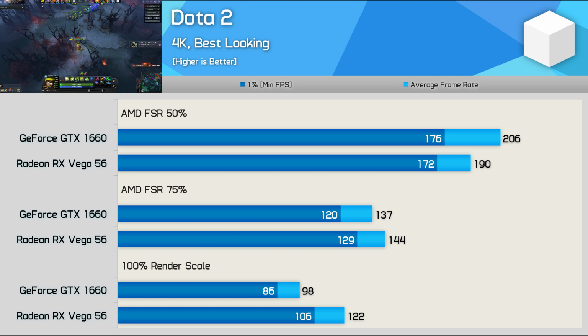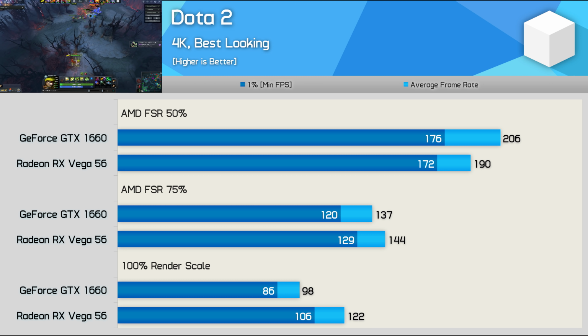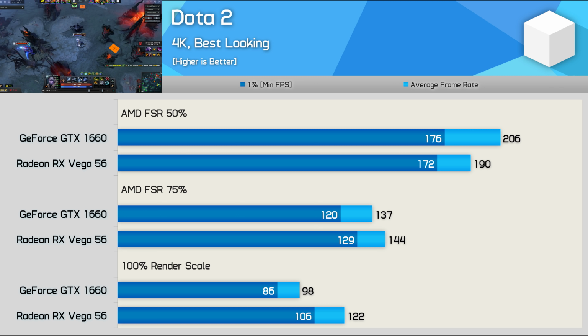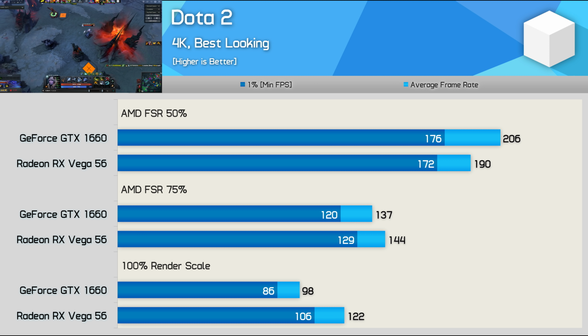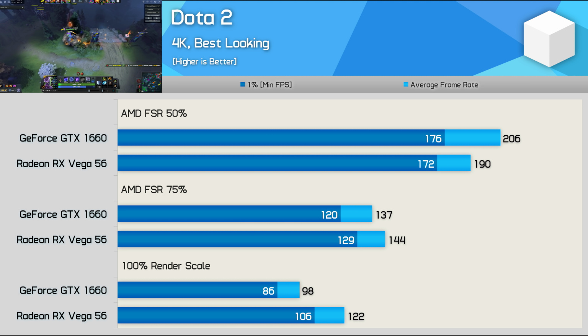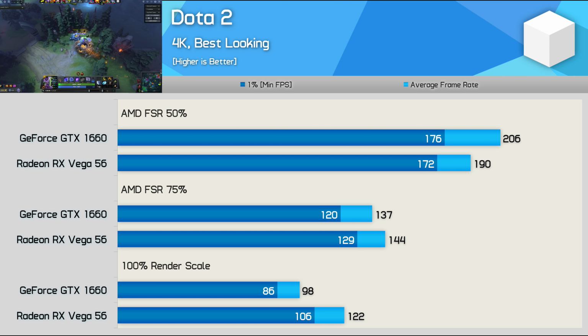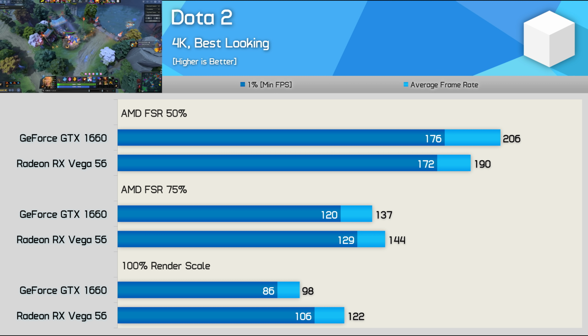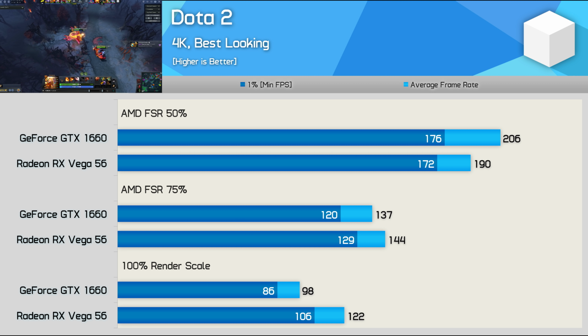Interestingly, in the case of Vega 56, we're only looking at an 18% performance boost using FSR at 75%, and this is similar to the gains we saw at 1080p using the highest quality settings with most budget or older GPUs. The GTX 1660, on the other hand, enjoyed a massive 40% performance uplift, jumping from 98 FPS to 137 FPS, and that's quite incredible given that there was no noticeable difference in image quality.